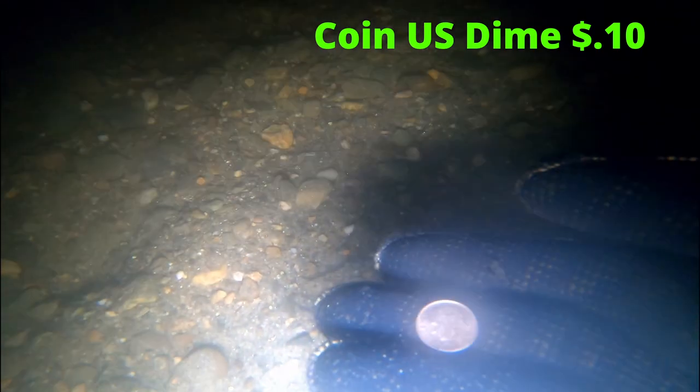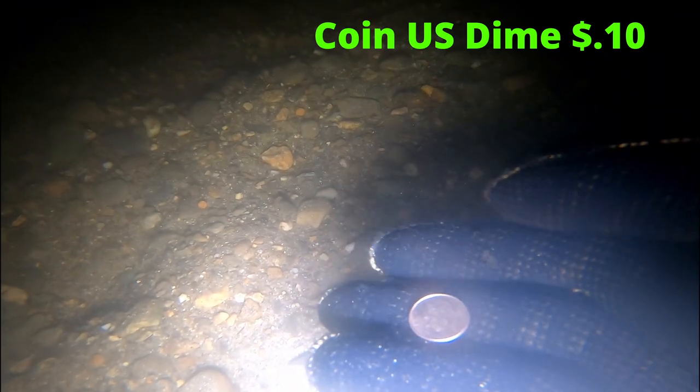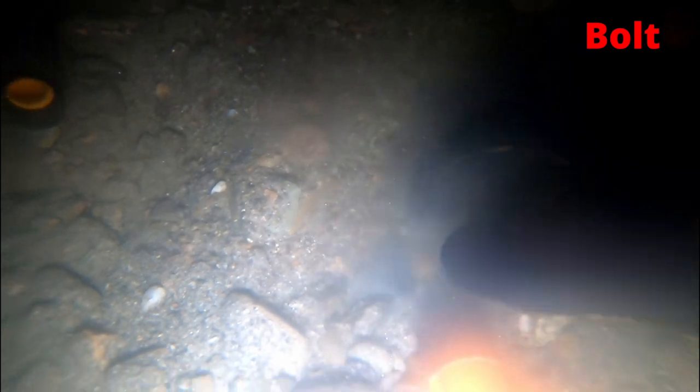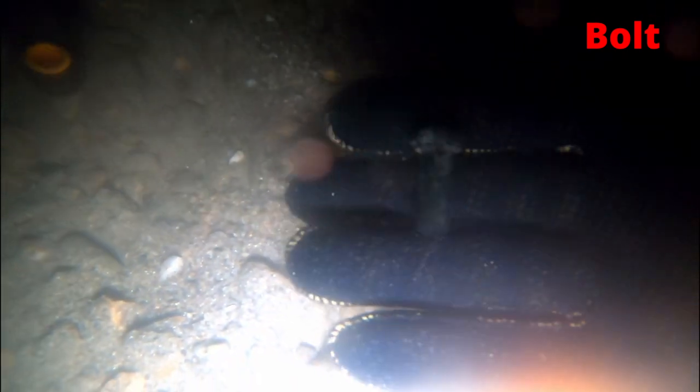Another coin, it's a US dime again. It started raining out, so I decided to stay later than I was anticipating to do a little night dive to clean out some more targets. I ended up diving for about 5.5 hours at Washington Pond. This target was a boat.